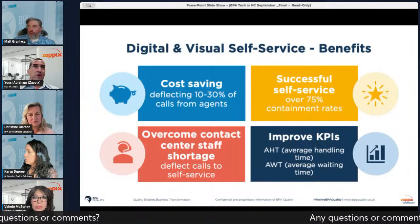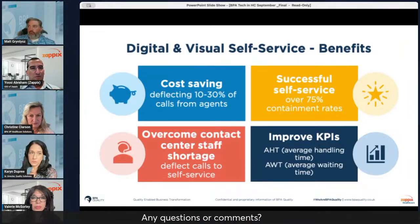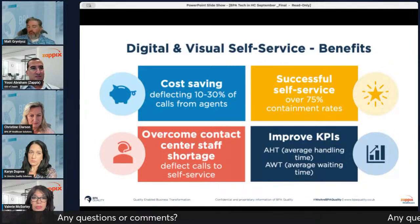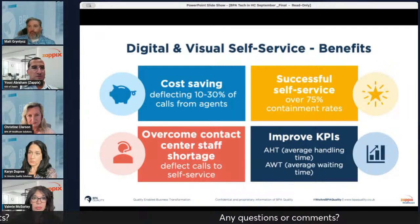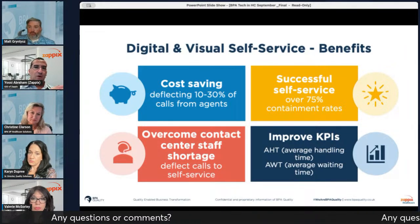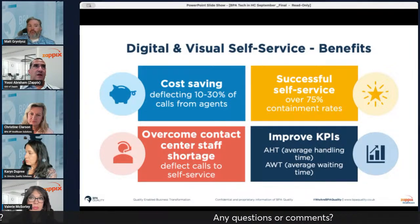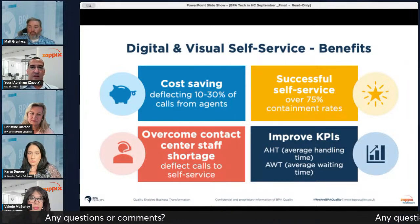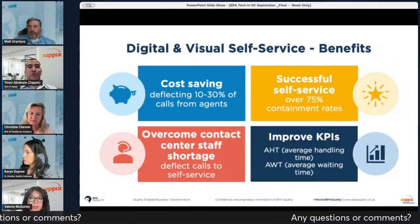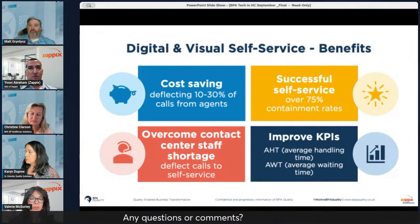And we all know how difficult it is today to recruit, to maintain, and to reduce churn in the contact centers. So we are not preaching to any contact center to reduce their manpower, but the main emphasis is helping them overcome their shortage of staff. How can we help them push more calls to self-service instead of those vacancies that they have today? And of course, improving KPIs like average handling time, average wait time, NPS, and so on.